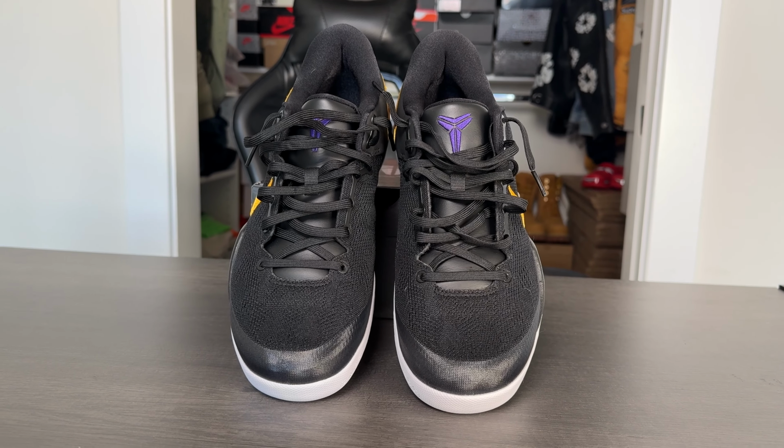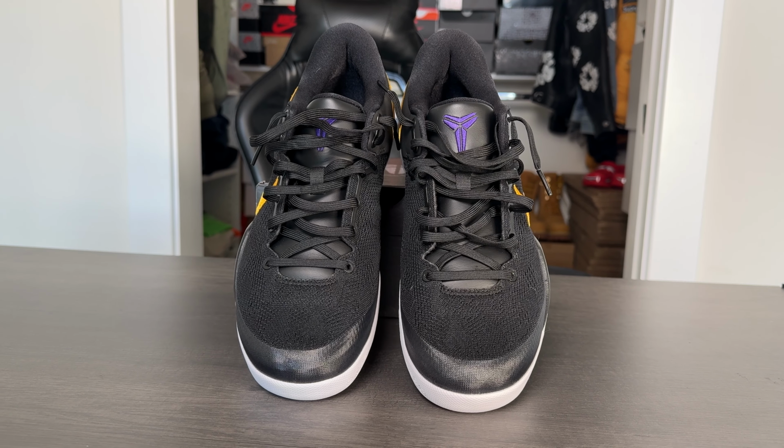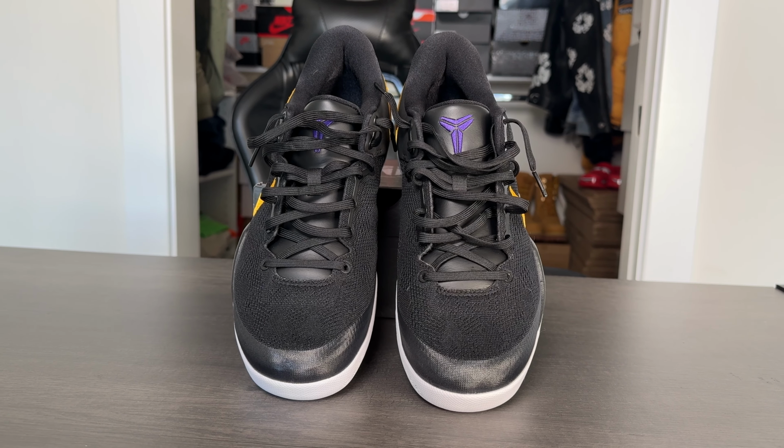Majority of this portion of the toe box is soft, but back to what I was talking about earlier with this hard plastic type of material right there, that is to stop your foot from getting crushed in case somebody lands on your foot and whatnot. So I do like that part about this shoe. A lot of basketball shoes, even today, don't have this around the front of the shoe. So I really do like that about this shoe.